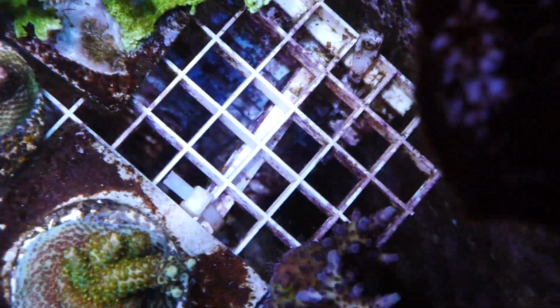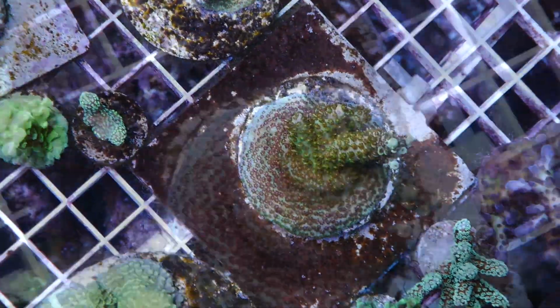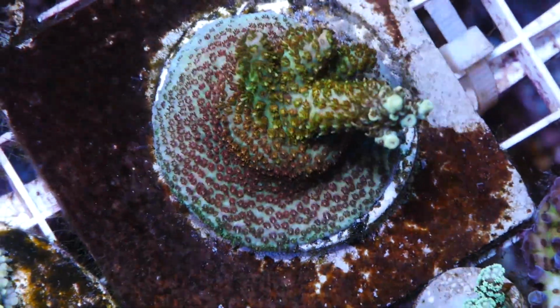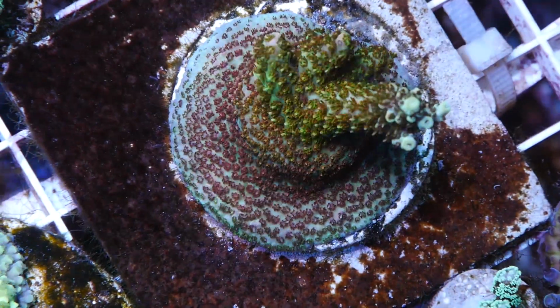Large green piece is my Elkhorn Monty. Really good grower, beginner friendly, doesn't kill anything. Everything kills the Elkhorn Monty. And then here we have a fruit splash. You'll notice that the skin is kind of rainbowy, different coloration, and the polyps as well. So it's a wonderful piece.